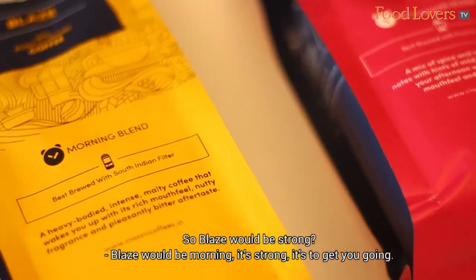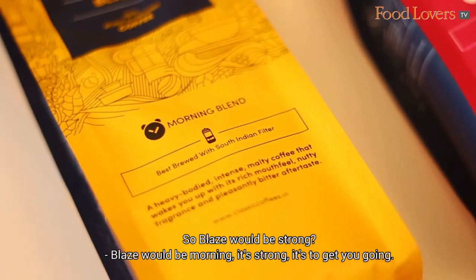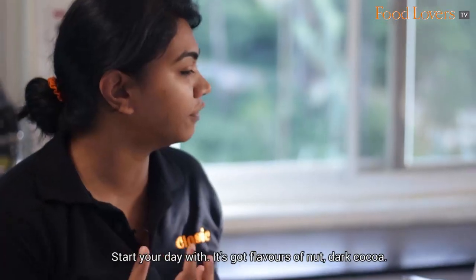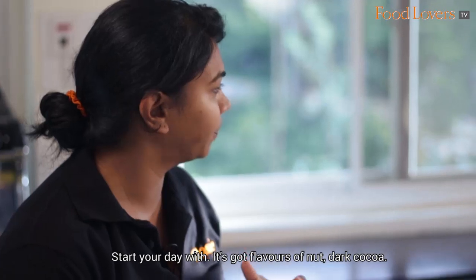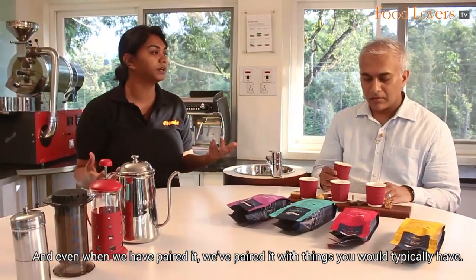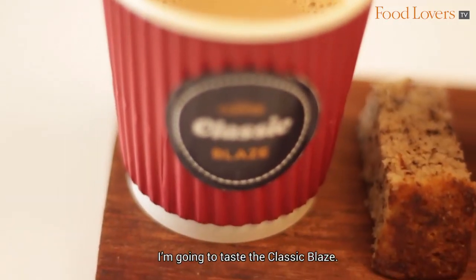Blaze would be strong, for the morning. It's strong, to get you going and start your day with. It's got flavors of nut and dark cocoa, and we paired it with things that you would typically have. So I'm going to taste the Classic Blaze.